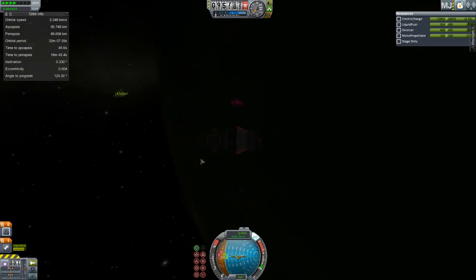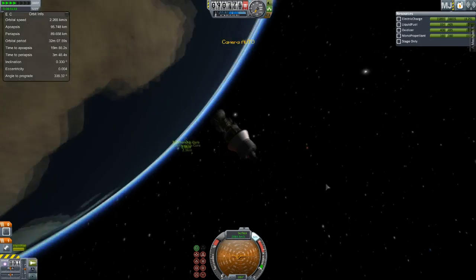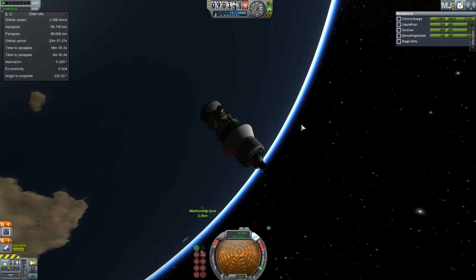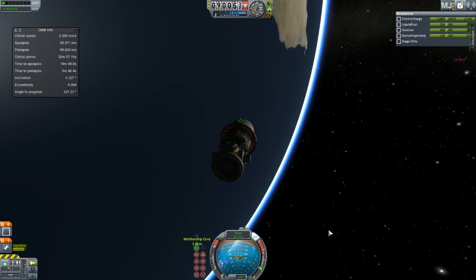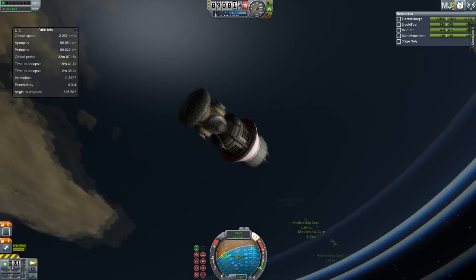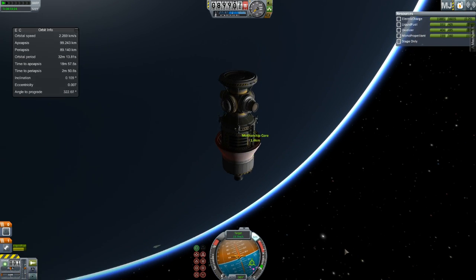Let's just dock this. You can see this is just a shit ton of batteries, some big solar panels, really big solar panels. And a thing with 4 docking ports. And it has some extra stuff attached to it, like those RCS cans are going to be dropped when I get to the mothership core, because this is called the mothership, by the way.